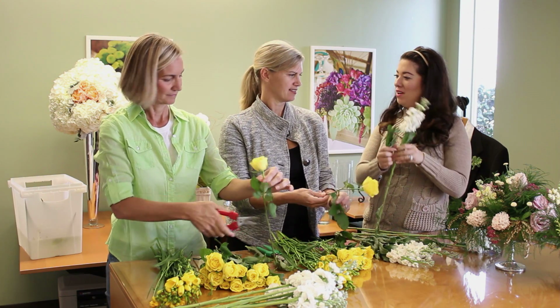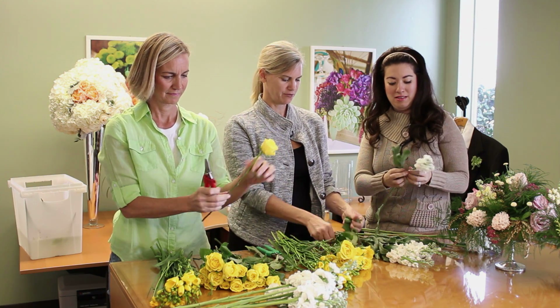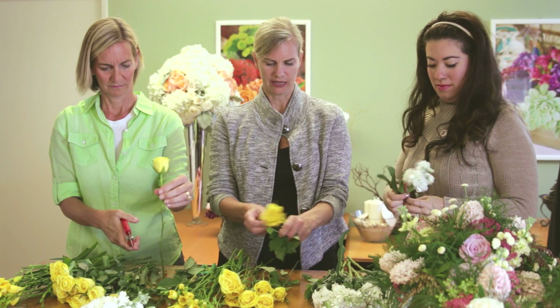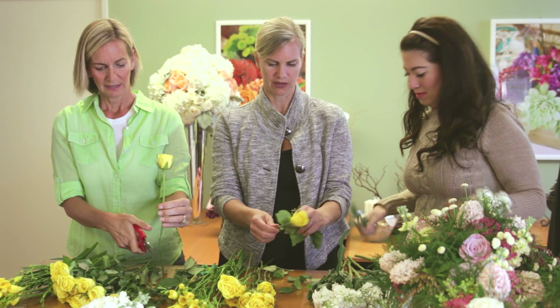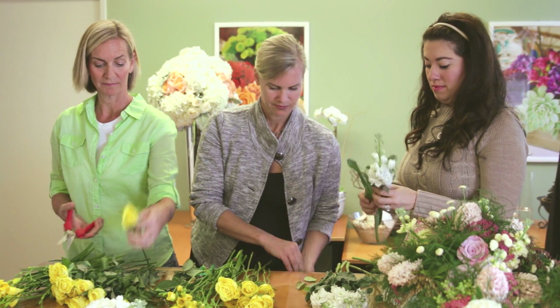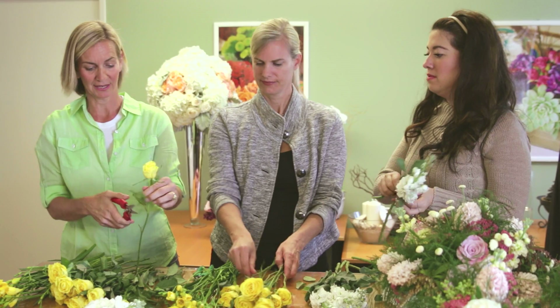Do you want all of them off? Yes. When you're doing this kind of bouquet for a bride, you don't want any greenery where she's going to be holding it. So that's what we're working on. It also works if this isn't going to be for a bride. These can be done in the same fashion, this hand-tied bouquet style.